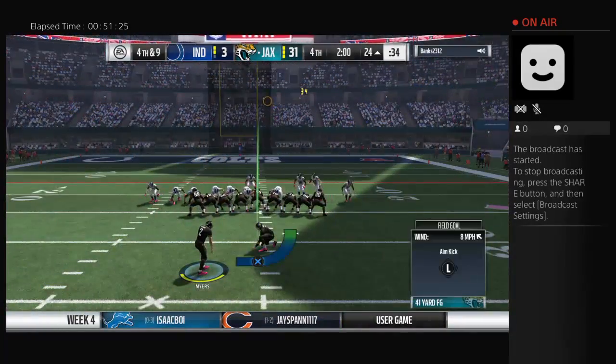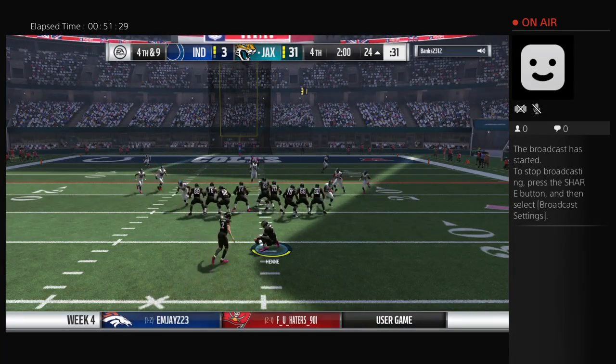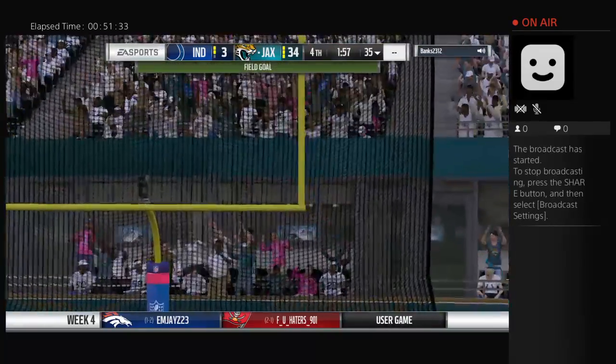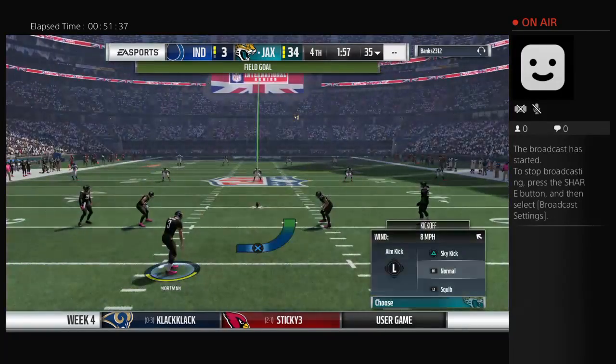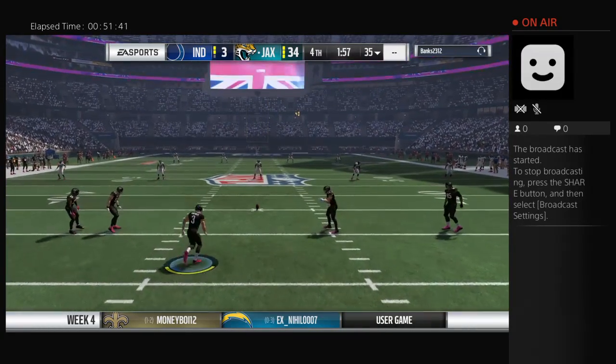On now is the kicker, Jason Myers, for the field goal try. From the right hash, it's a 41-yard attempt. And Myers able to knock it through, and that will just add 3 more to a lead that's already out of hand. So a good kick there, and they wrap up the drive by putting 3 on the board.